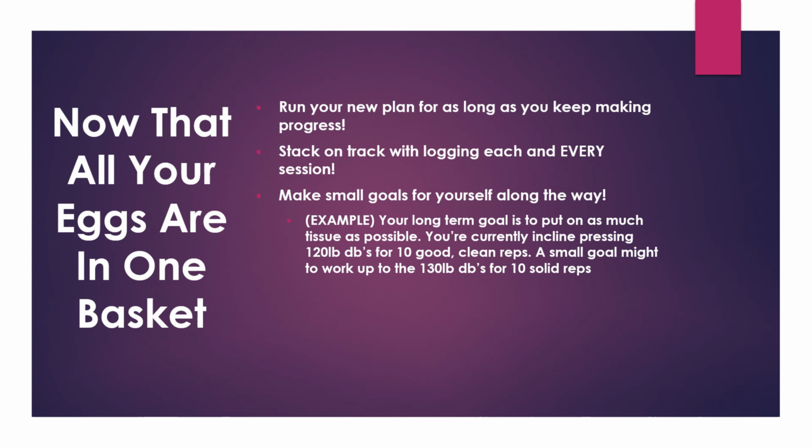That might be in 6 weeks. Shit, that might be in 2 weeks. You might jump strength like crazy. But make small goals for yourself like that, because then it becomes fun. You make a goal for yourself outside of the gym, which is pushing body weight up and pushing the body to the extreme. And then you make goals for yourself inside the gym by making performance goals such as this.